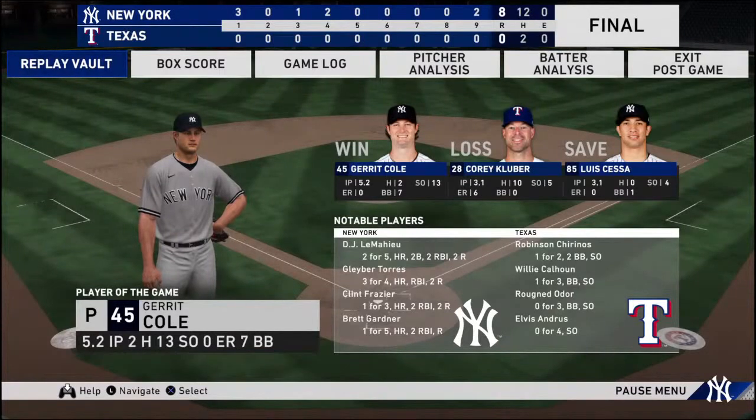Our final line score this afternoon. First for the victorious Yankees, 8 runs on 12 hits. No errors. They left 5 men on base. For the Rangers, no runs on only 2 hits. No errors. They left 10 men on base. Time of the ball game, 3 hours and 4 minutes.